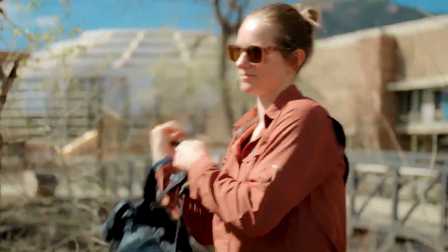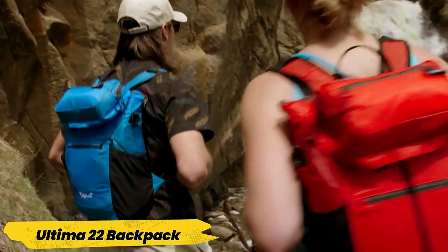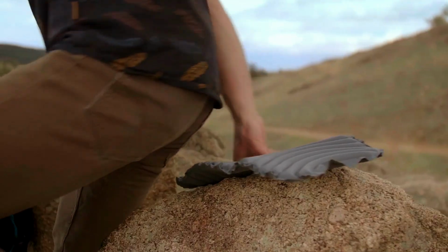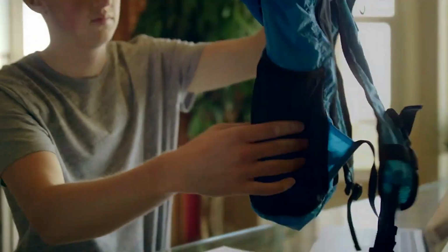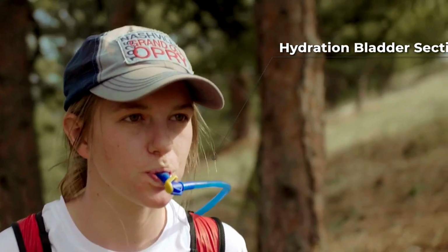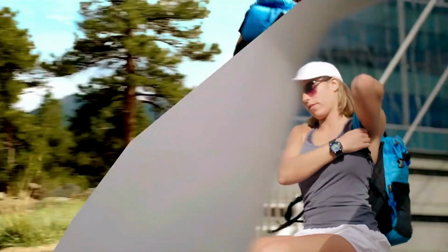This isn't just a backpack, it's a smart organizer built for survival and everyday adventure. The Ultima 22 backpack features a modular design with detachable pouches, waterproof compartments, and even a built-in power cable pass-through so you can charge devices on the go. With 22 liters of space, it hits the sweet spot for day hikes, overnighters, or bug-out situations. It's lightweight, comfortable, and surprisingly versatile, turning from commuter pack to outdoor companion in seconds. If you want one bag that does it all, this is it.